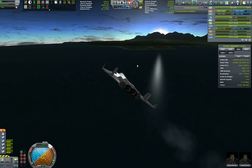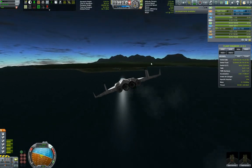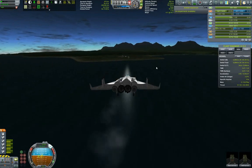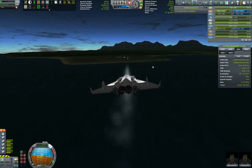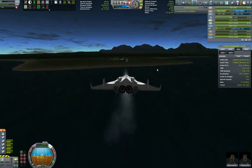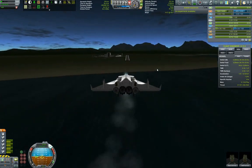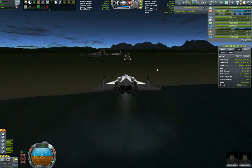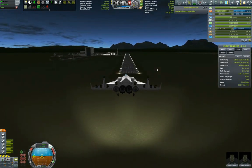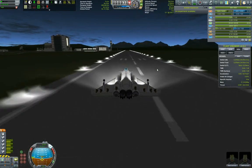Okay. And we're almost perfectly aligned with the runway. Gear down. And the sun has set. It's a good thing that we brought some extra lights. Those will help us with the landing. And coming up on the runway, and time to hit the brakes. And touchdown.